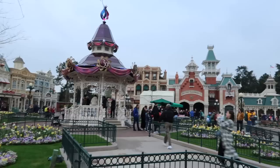We are heading back into my favourite park, the classic Disneyland park. As soon as we step into Main Street, I just feel like my whole soul is happy. If I was a cat, I'd be purring. Even in the grey, I think it's such a pretty park.